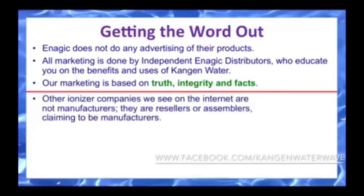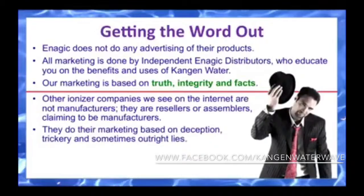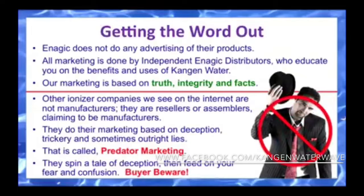Other ionizer companies we see on the internet are not manufacturers. They are resellers or assemblers claiming to be manufacturers. They do their marketing based on deception, trickery, and sometimes outright lies. That is called predator marketing. They spin a tale of deception, then feed on your fear and confusion. Will buyer beware?